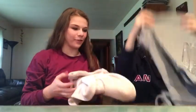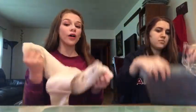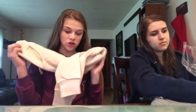You guys wear those pants all the time. We do. We wear these pants all the time. And they're honestly really comfy. So if you just want a pair of pants from them, I would recommend getting these or whatever color you want because they're so comfy.